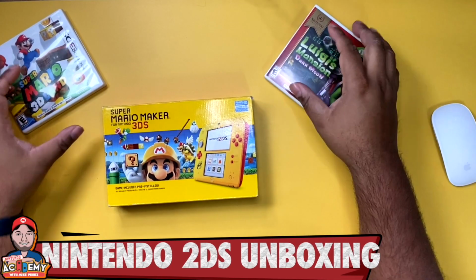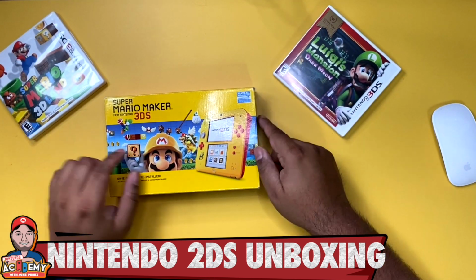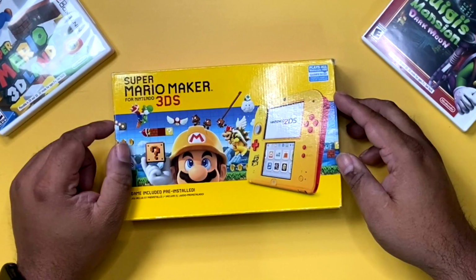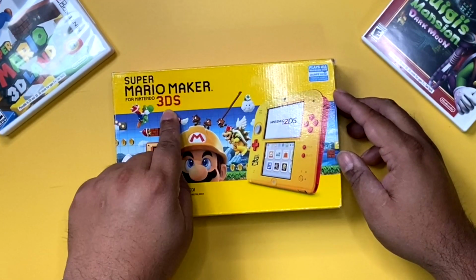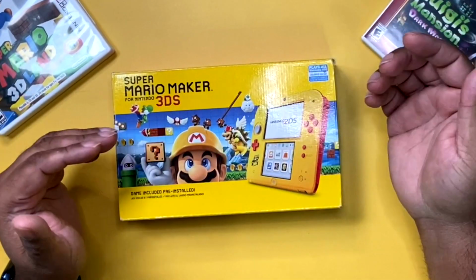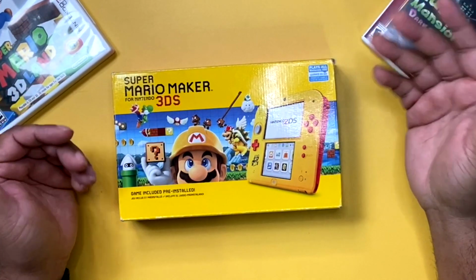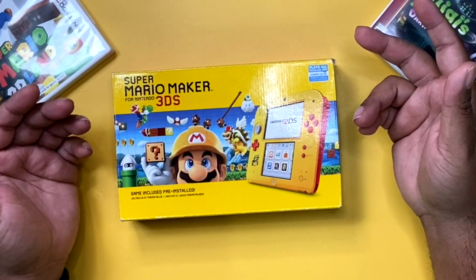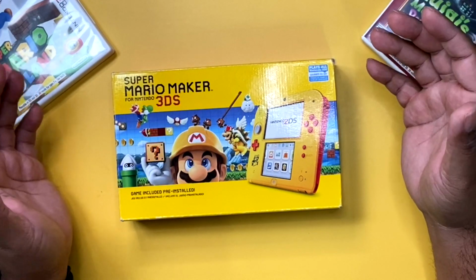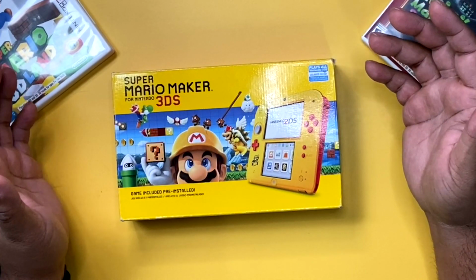So here it is, guys. I was lucky enough to get my hands on a brand new Nintendo 2DS. Even though it says 3DS on the box, it's referring to the actual Super Mario Maker Nintendo game for 3DS, because before this console we had the 3DS, and then Nintendo went back and released the 2DS, and then I guess it kept releasing 2DS until it got the Nintendo 2DS XL, 3DS XL Plus, Extra, Mash, or whatever. But we had so many consoles with the same exact name or a similar name here. So I got my hands on this one.